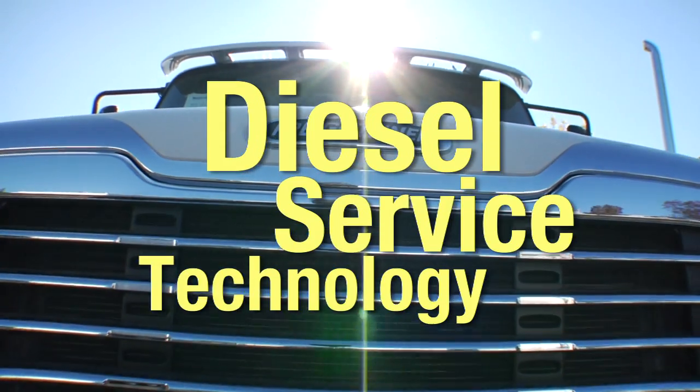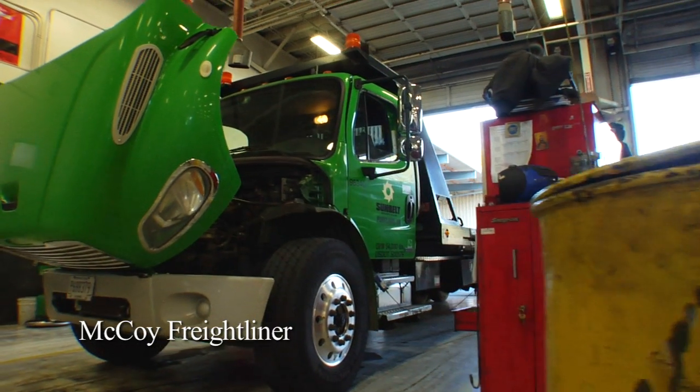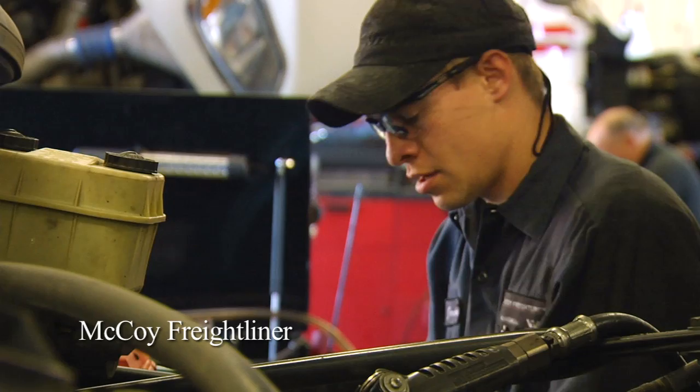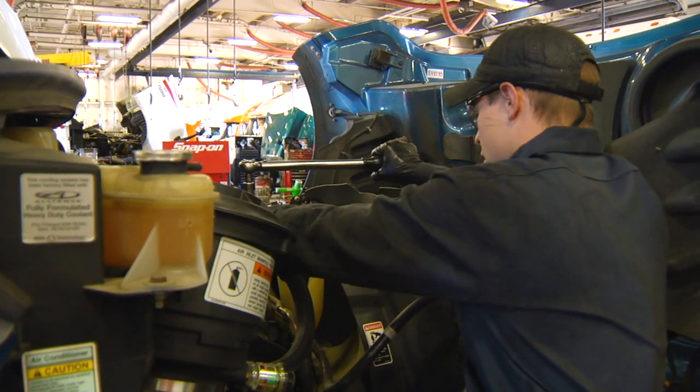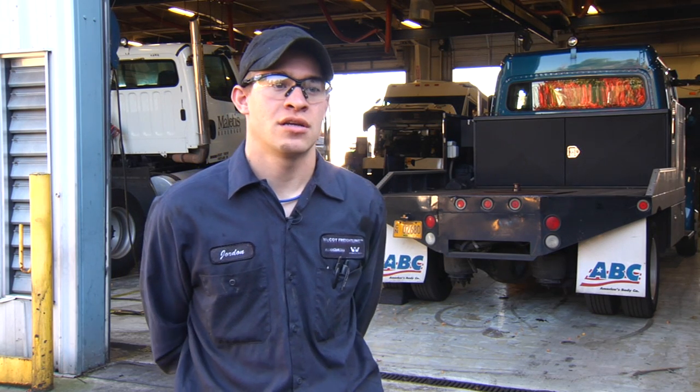McCoy Freightliner is a Freightliner dealership that sells trucks, sells parts, and sells service. I'm a general technician here. I work on anything that's general related. It could be electrical, chassis, engine, anything like that, but even body.